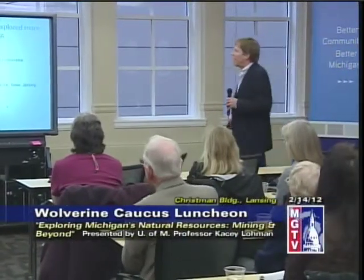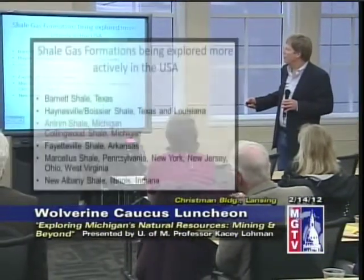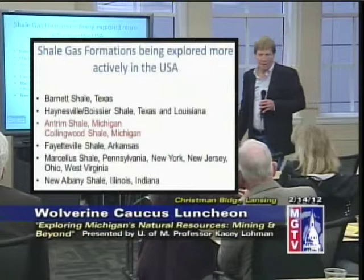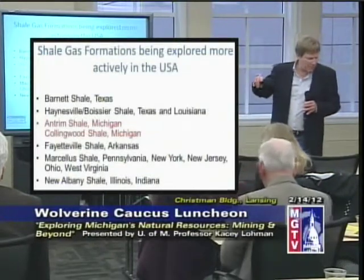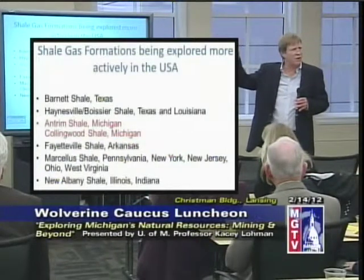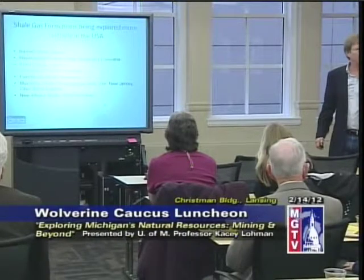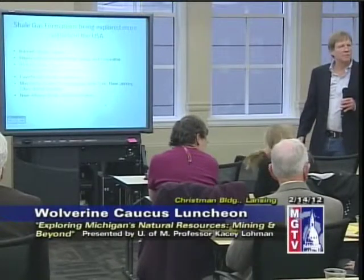These are some of the shale gas formations that are actively being explored today. Barnett Shale we know of. I just highlight these to say that these are two that are active right now in Michigan. My impression was that most of the hydrofracking in the Antrim is just up in the northeast of the lower peninsula, right? Yeah. But I didn't think there was that much hydrofracking going on. Most of it, they're using natural fracturing porosity in it. They hydraulically fracture just about every Antrim well, but it's a small scale.